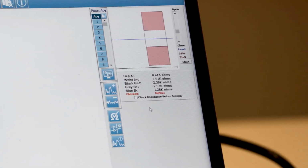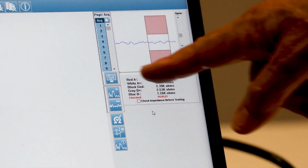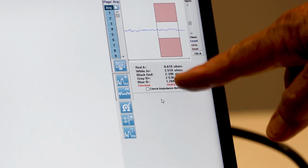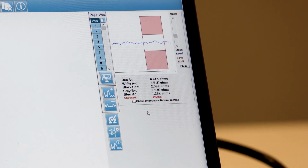So we're below 5 kiloohms, and for the most part, we're balanced. We're pushing things a little bit there where our red electrode, which is A-, which is on the right mastoid, is down at 0.61, and the others are at 2.3 or so. So we're right on the cusp of that difference being unacceptable.